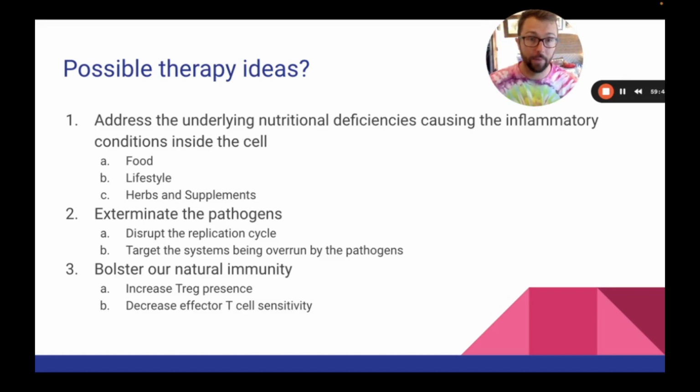Antioxidant use, natural ways to increase our regulatory T cells. Those are the off switches. We need more off switches in order to stop the loop. We also need to decrease, possibly, the effector T cell sensitivity. Like, why are our cells so heightened and ready to be turned on for extermination? Again, I see number one as being at the root, right? But all of these come into play and all of these need to be paid attention to.